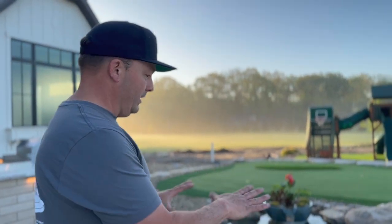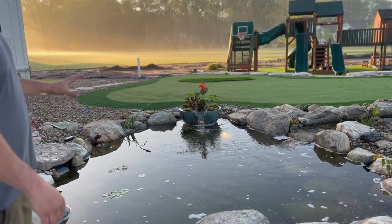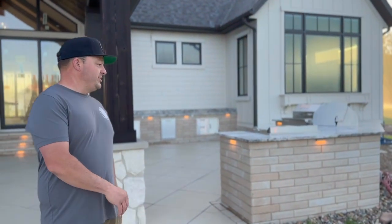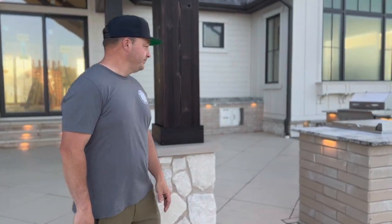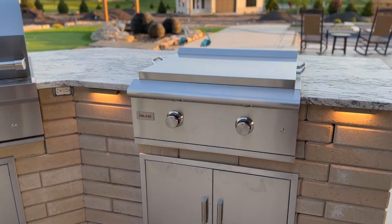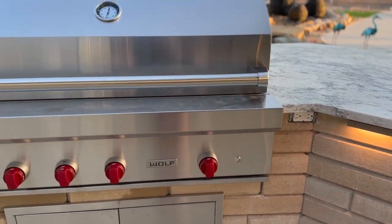A lot of brown, a lot of grays. That beautiful bowl there is probably my favorite feature in this water feature. Kids are gonna love it. Homeowners love it. You see the kitchen we put right beside the pond. We've got a gas griddle. You come over here flipping your pancakes, frying your eggs and bacon. Blaze griddle. Got a nice big Wolf gas grill.